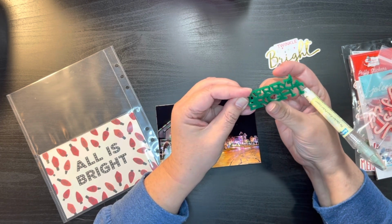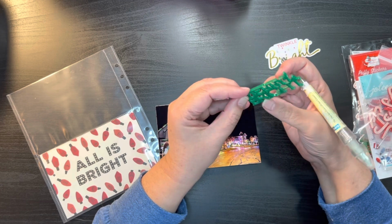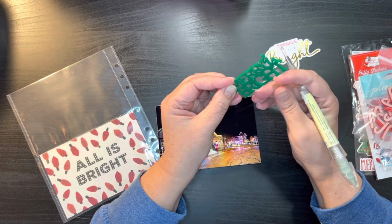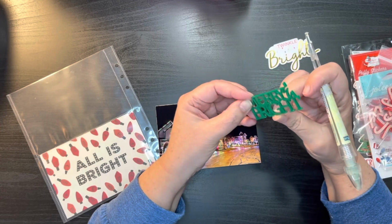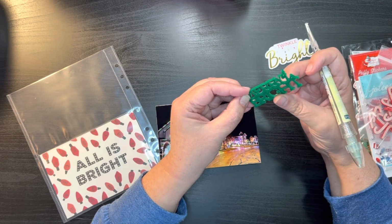I'm just kind of cleaning it up. The nice thing about ATG, it kind of rolls, so you can roll it where you want it. And this would be the same thing if you used, obviously this is too thick, but if you use the Xyron X, one of the things that you just do is kind of clean up the edges when you roll it through. And again, it doesn't have to be perfect.